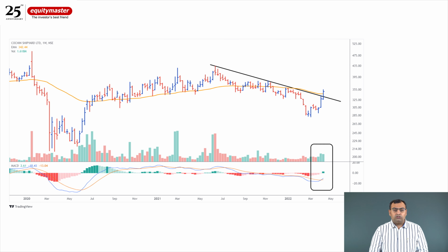The next stock is Cochin Shipyard. Again, a fresh trendline breakout with a huge uptick in the volumes, and MACD giving a positive crossover in line with most of the defense stocks over here.